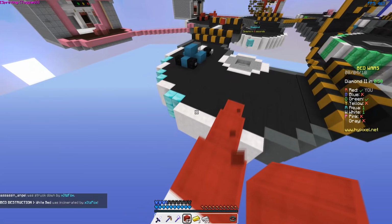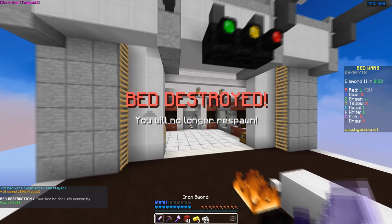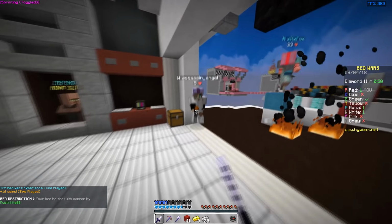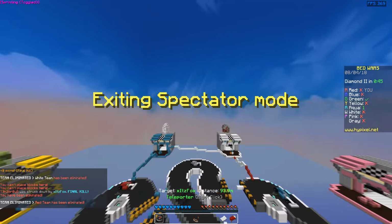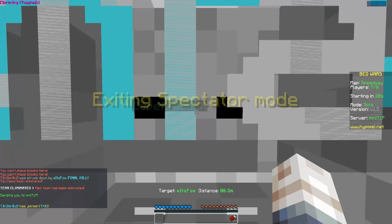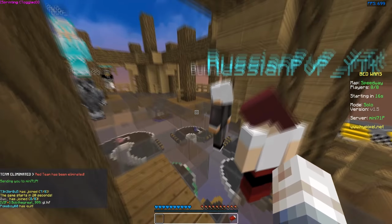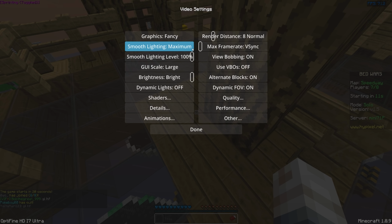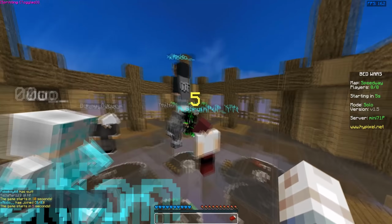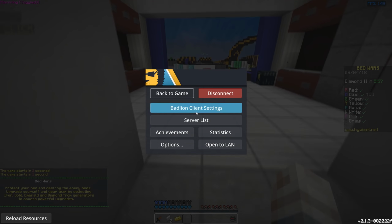So that's basically called VSync. VSync just syncs your monitor frame rate to your in-game frame rate. For example, because I have a 165 hertz monitor, if I go on VSync, let me show you. Now my FPS is basically locked at around 165, which means my in-game FPS is synced with my monitor hertz rate. That's just an example of something you can do.